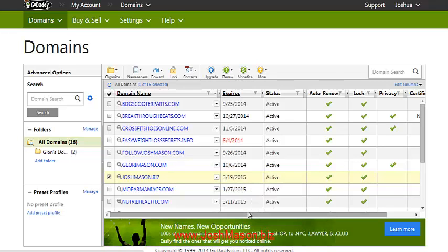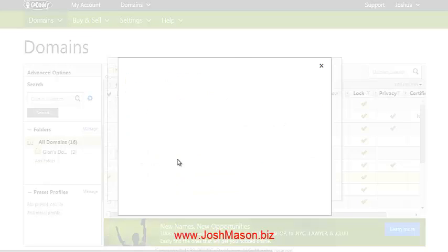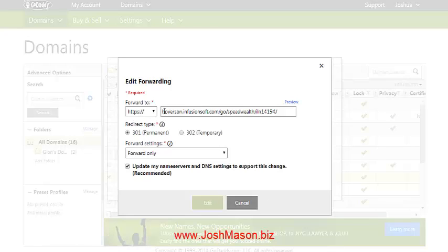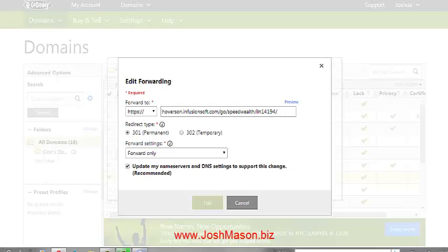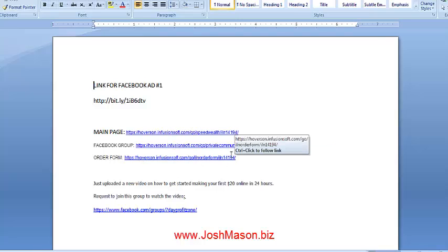Now obviously I already have this forwarded, but you'll see. In my case, it's already being forwarded, so if I wanted to change where it's going, I would just go to update forwarding, and then you put in the URL that you want to go to right here. So if you are one of my Internet Lifestyle Network people, you would have a link. This goes to that main page where you saw joshmason.biz goes. This goes to the community Facebook group. This goes to the order form, so I could have different domains leading to each one of these. What happens is, it looks a little cleaner, and you don't have all this extra stuff going on.